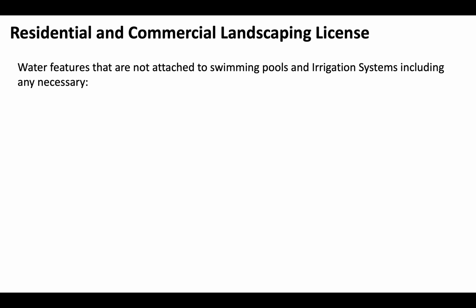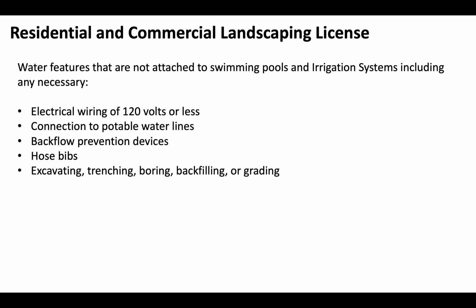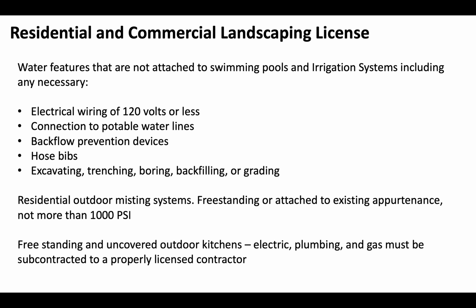Now, in addition to that, water features that are not attached to swimming pools and irrigation systems, including any necessary electric wiring of 120 volts or less, connection to potable water lines, backflow prevention devices, hose bibs, excavating, trenching, boring, backfilling, or grading, and residential outdoor misting systems, freestanding or attached to existing appurtenance, not more than 1000 psi. Including that is freestanding and uncovered outdoor kitchens. Electric, plumbing, and gas, of course, must be subcontracted to a properly licensed contractor. So essentially, the residential and commercial landscaping license allows you to do a wide range of things.